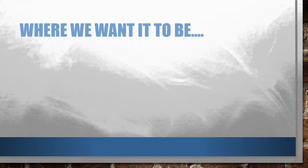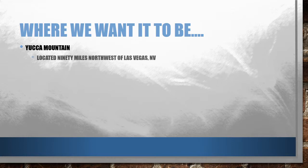The United States idea for permanently storing this nuclear waste was to bury it in Yucca Mountain. Yucca Mountain is located about 90 miles northwest of Las Vegas on uninhabited federal land adjacent to the Nevada test site, where the U.S. government has been testing nuclear weapons since 1951.